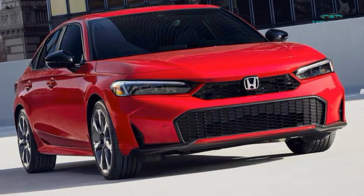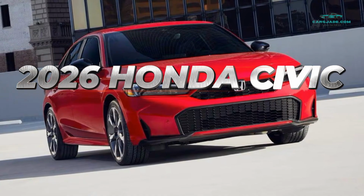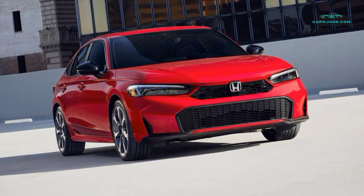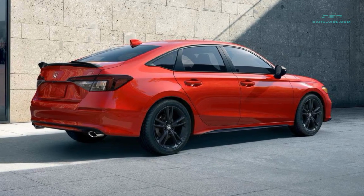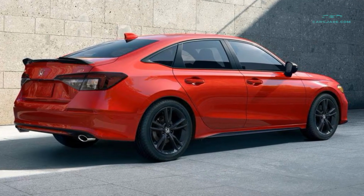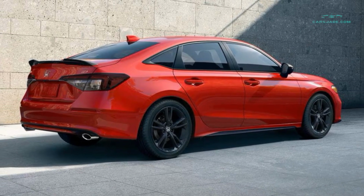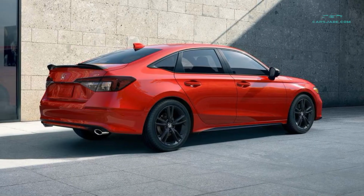Today, we're looking at a car that's been a fan favorite for years, the 2026 Honda Civic Sedan. Spoiler alert, it's evolved, refined, and it's looking seriously sharp. The new Civic doesn't try to reinvent itself with wild gimmicks, it just gets better at everything it already does well. This is still the compact sedan that blends daily usability with great fuel efficiency, fun driving dynamics, and surprisingly premium features for the price.